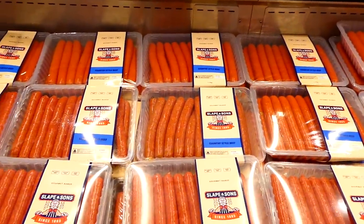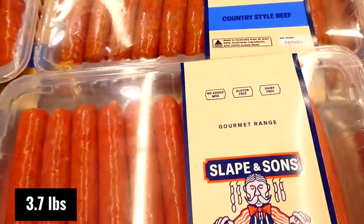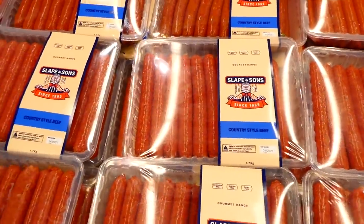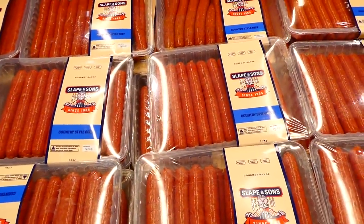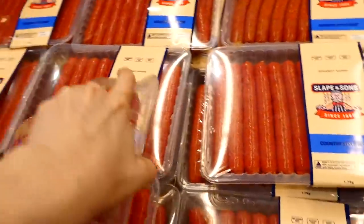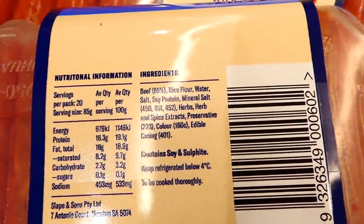Slape & Sons country style beef sausages are $3 off down to $12. It's 1.7 kilos, but you get about 20 of them in there. They are no added MSG, gluten-free, and dairy-free, and they're really good. I actually picked these up a few weeks ago and we still have some in our freezer, and they're really, really yummy. I definitely recommend if you can cook them up in cast iron or on the grill, they taste even better.